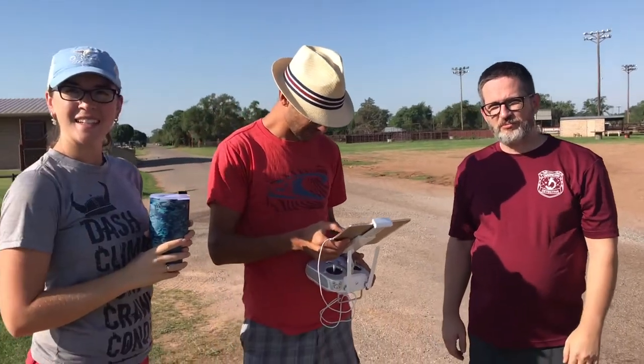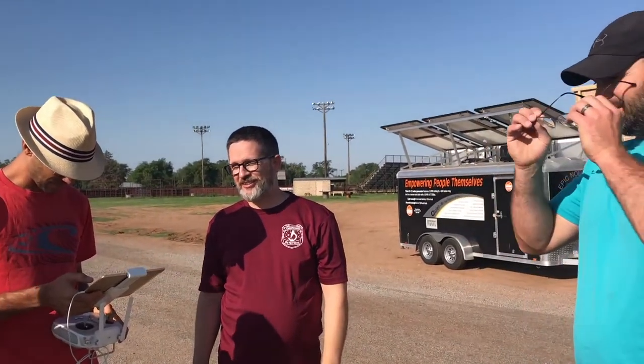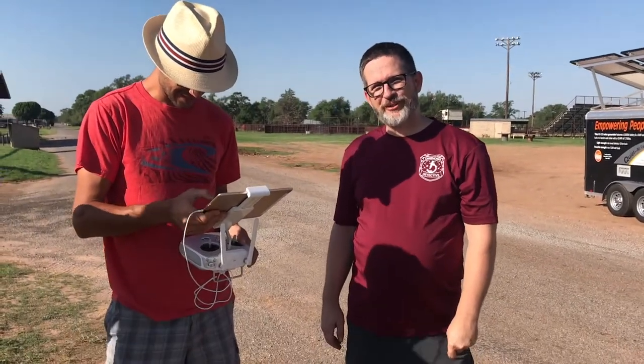Off to blue horizons. Actually, first we're off to Pioneer Park to dump our tanks and flush them out real good. I guess I'm more of a brown horizon first. Yeah, then a blue horizon. Which you captured very well a couple weeks ago.